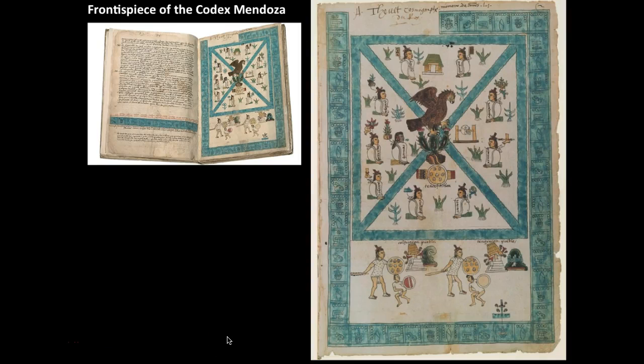This is the frontispiece of the Codex Mendoza, from the Viceroyalty of New Spain. It was created in 1541 to 1542, in ink and color on paper, and it's about 12 and 3/8 inches by 8 and 7/16 inches, so not very large. It's in the Bodleian Library at Oxford University. This would have been the cover of the Codex Mendoza.